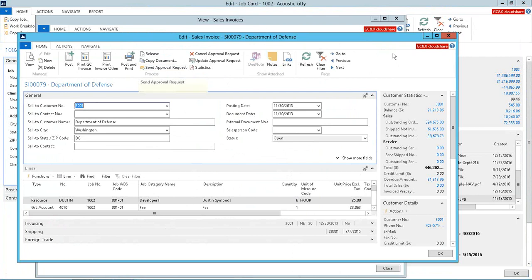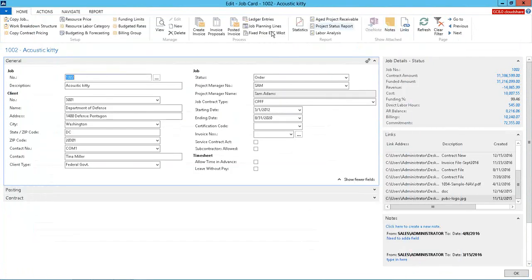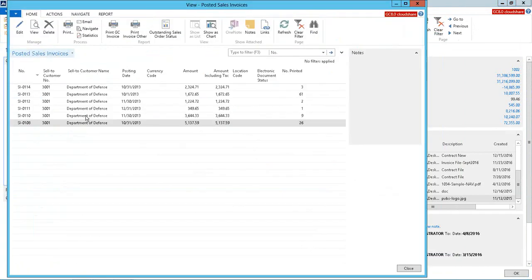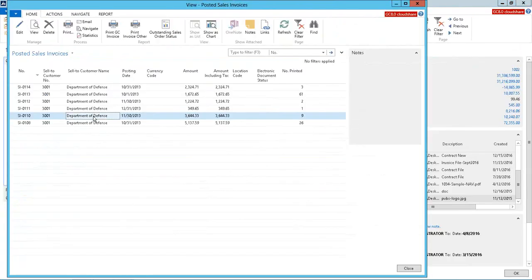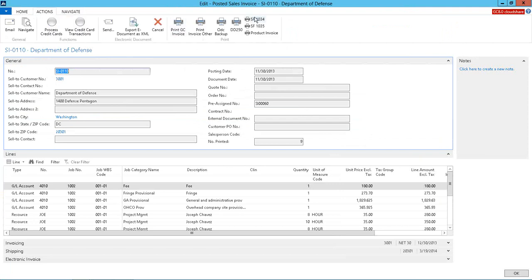I can send it off for approval. Once it's approved, I can post it, and then it moves from an invoice proposal to a posted invoice, and then these can be reprinted as many times as you want. You can see different ones that I've printed through time. You can email it, print it on those formats I showed, including the 1034, 1035 built into the application. So, easy for a user to reprint or email anytime they need to.